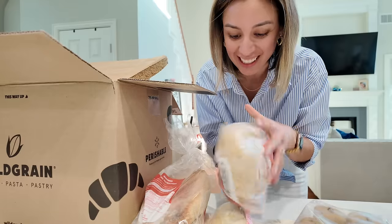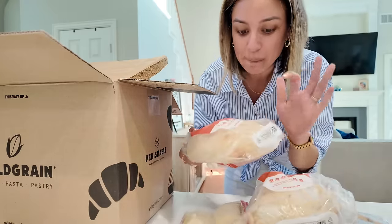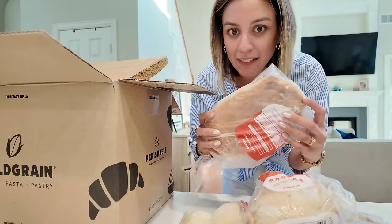So the fun loaves always have the little round shape, and then the regular ones have the oval shape.